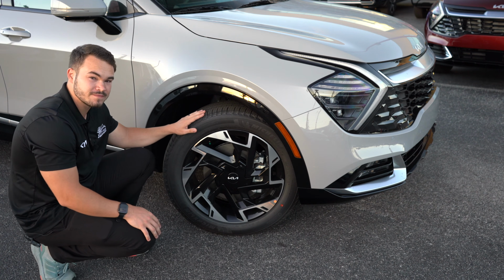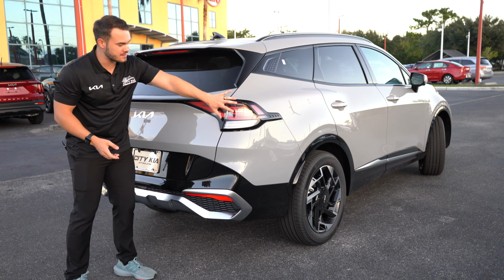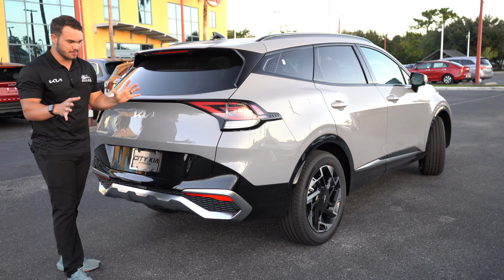Now, in the back of the Sportage here, you're gonna notice that the brake light unit is completely different than what they've ever done before.